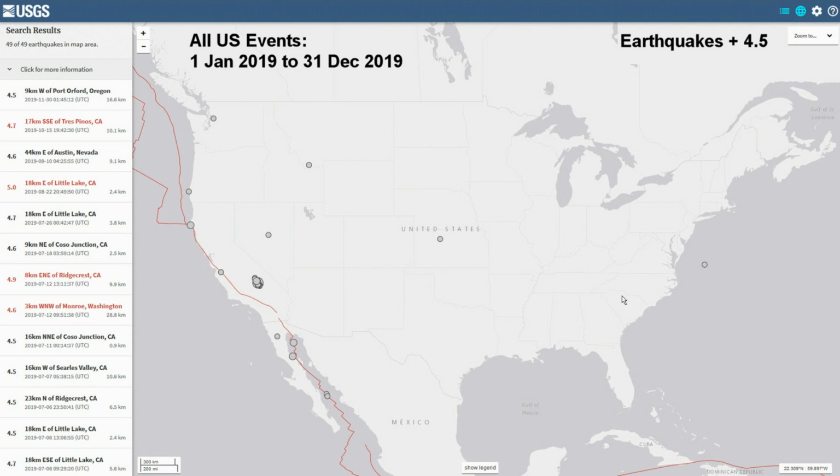This is from USGS for the entire year from the 1st of January 2019 to the 31st of December 2019. A full 365 days of all earthquakes that occurred within the US, absent Hawaii and Alaska, which are 4.5 and above. Now, they're not all listed here on the screen, it won't fit, but you'll see here it says 49 of 49. So you've had 49 earthquakes for the entire year, 4.5 and above.